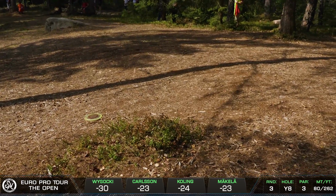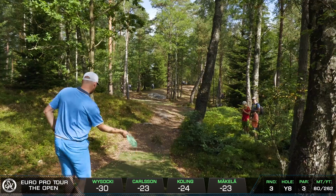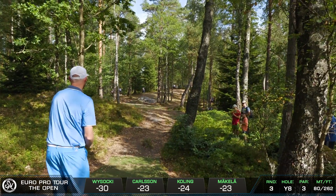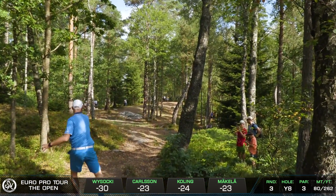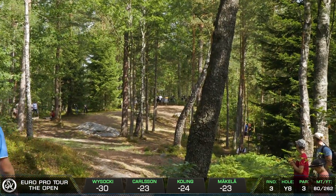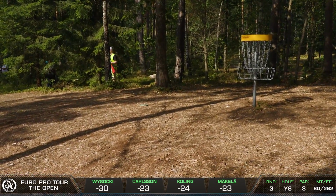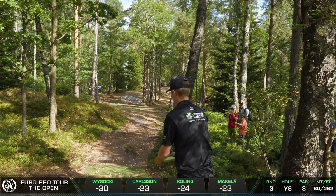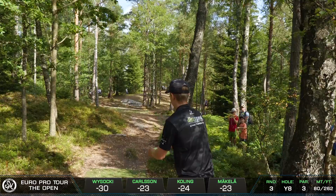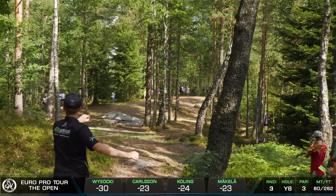Oh, that's good. Yeah, pretty much done like that. That needs to skip. Oh. And going with a little bit lower line to avoid the big skip there. Anything higher is going to take it down the hill a little bit further, so that was pretty much exactly what I was hoping for.